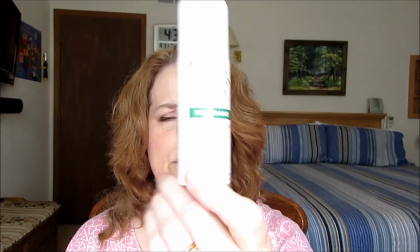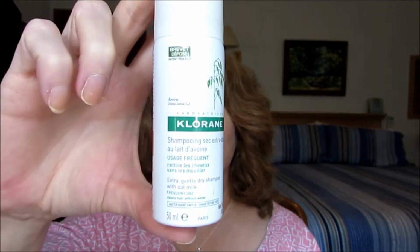I found it a little bit drying. There must be a lot of alcohol. You can actually feel the alcohol in it almost when you are using it. So I'm not sure whether it's really good for your hair or not. It's not something that I will probably use frequently. I did feel like it dried my hair out, which I wasn't real happy about.